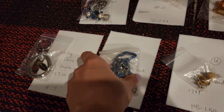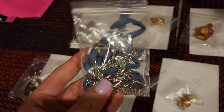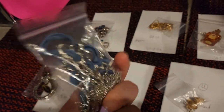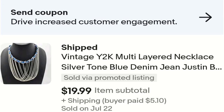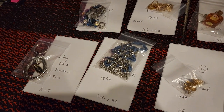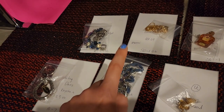This is the Justin Timberlake and Britney Spears style Y2K denim. That's basically what I put in the title. You guys will see it up on the screen. It's like a swag chain style necklace, not marked. Sold for $19.99, you guys. Yay! I'm sure the keywords helped me a lot in this one.